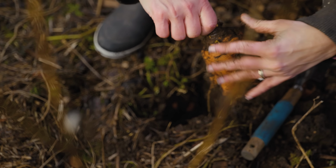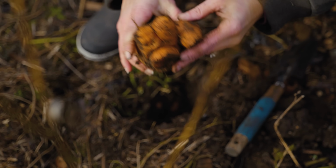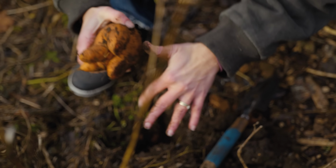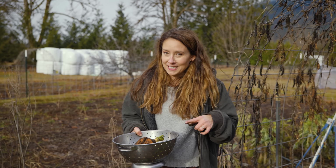Oh, I sliced that part too. But like I said, this is just going in for broth. So we'll just rinse that real good. And that should be plenty of carrots for a batch of chicken broth. So this is all I'm doing in the garden physically.